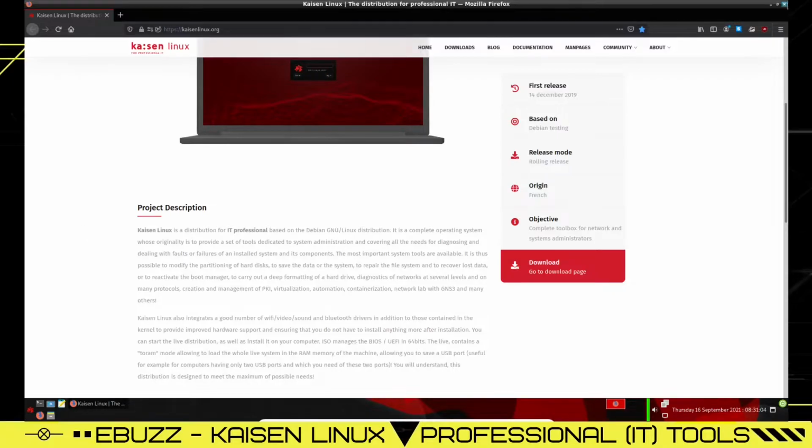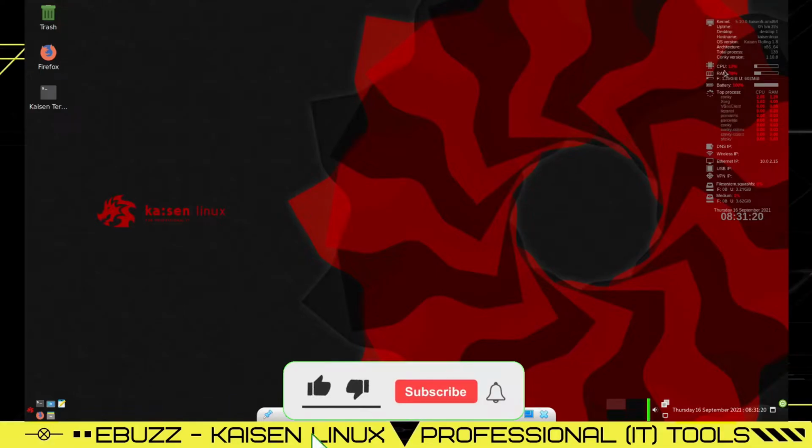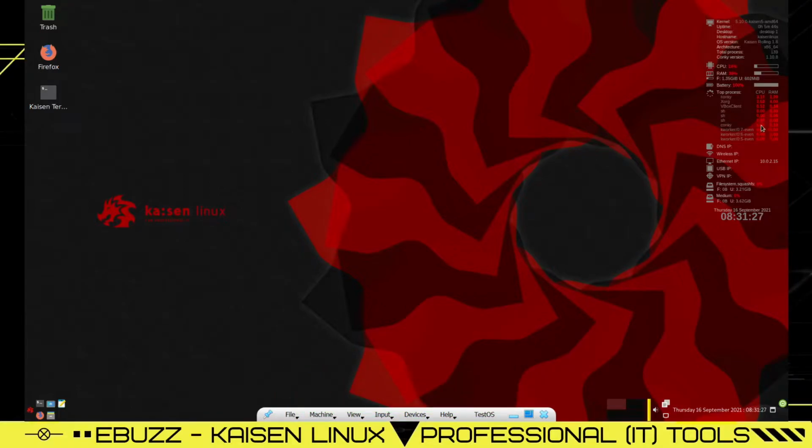So let's go back over to the desktop. As you can see, it's very beautiful. You've got a conky up here that lets you know out of the box how long you've been up and what percentage of CPU you're using. Right now, we're using about 15% of the two CPUs I have issued to this machine. I've given it 2 gigabytes of RAM, and it is using about 600 megabytes at rest. It breaks down which processes are using RAM over here. It's got IP addresses for DNS, wireless, Ethernet, USB, VPN. Everything will be broken down here.